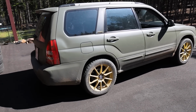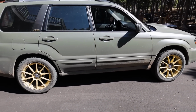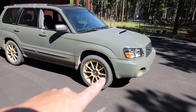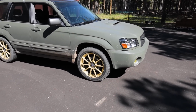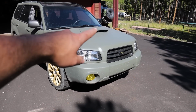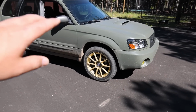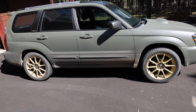So here it is. It's a 2004 Subaru Forester 2.5 XT. That means it's got the 2.5 liter turbo engine in there. Quick way to tell typically is because they got the hood scoop. So unless somebody bought a hood and put it on their non-XT, usually there's a hood scoop in the hood. It's a functioning hood scoop with a top-mounted intercooler, and they're pretty quick. And they're all-wheel drive, and that's the main reason I got it.